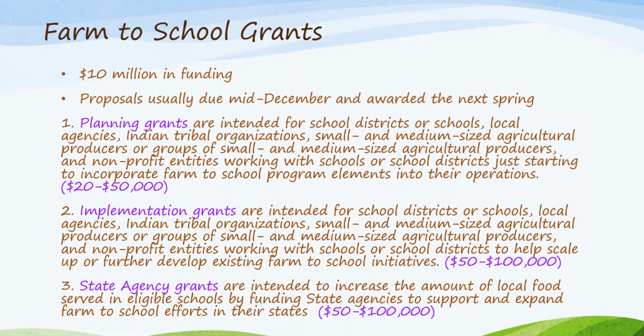The last thing I wanted to talk about was the farm to school grants. These grants usually have $10 million in funding, and the proposals are usually due in mid-December, and they award them every spring. It used to be $5 million in funding, and it has increased to $10 million. And there's three different grants.